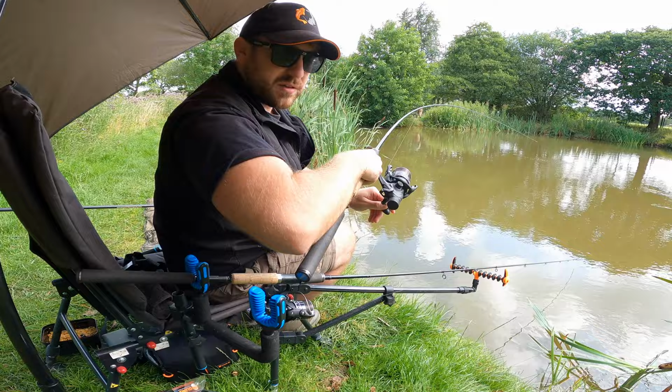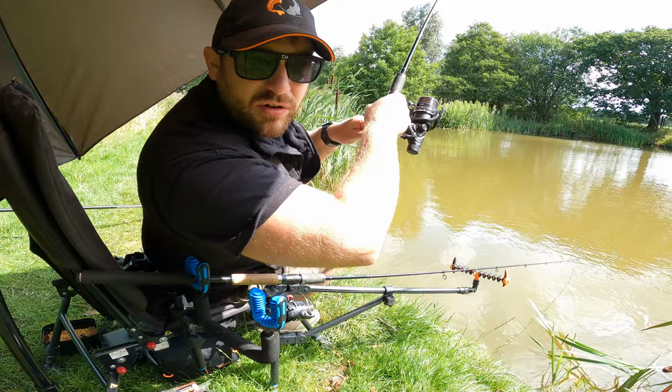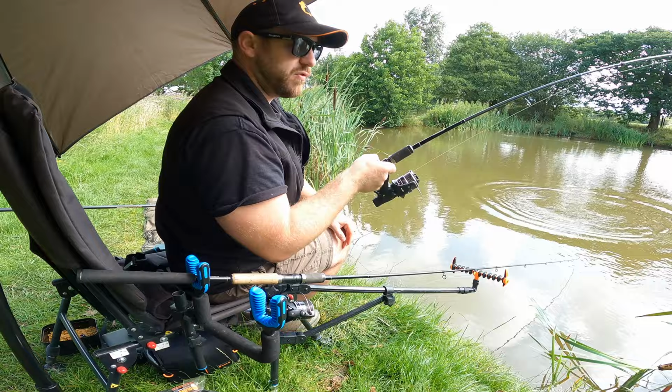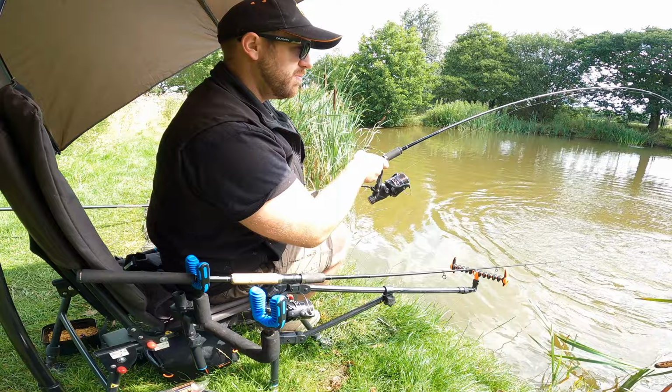Fish on, folks, fish on. All from down that right hand margin. Sorry if you can't hear me, it's got really windy. They really do fight hard here. Listen to it pulling drag. That drag's really locked up as well. Very, very impressed with this fishery. I'm surprised that it's not more popular based on the average size of carp.